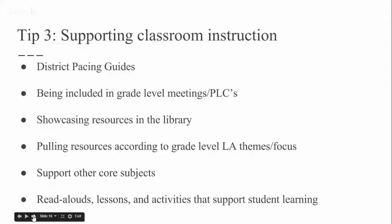That's my other thing. I don't want people saying, oh, well, the library's just good for books and for reading, so it must be only English language arts. No, actually, I got stuff that will support your science and support your social studies. And if we get real lucky, support your math. So I try to support other core subjects, and I do that through read alouds, lessons, and activities that support student learning.